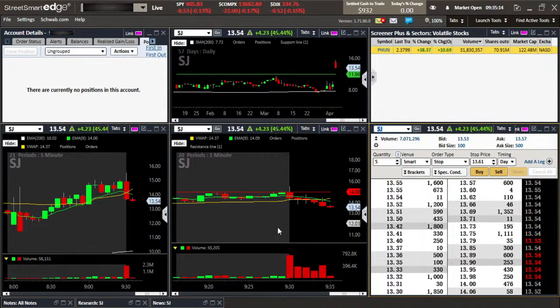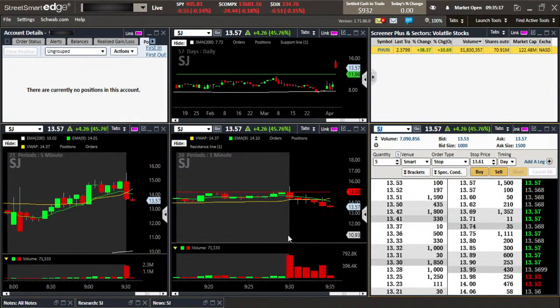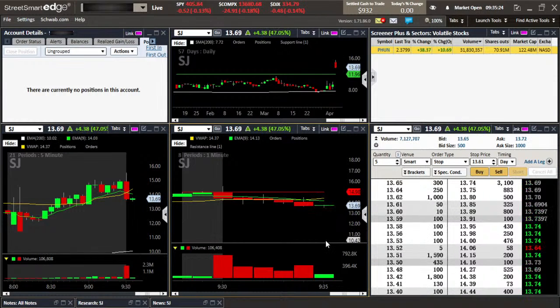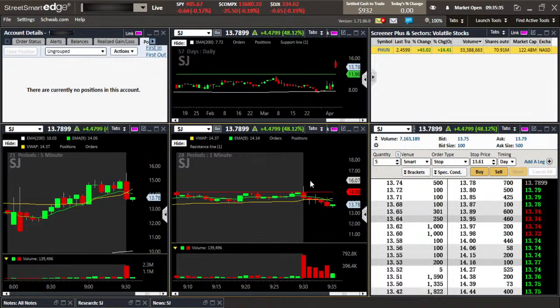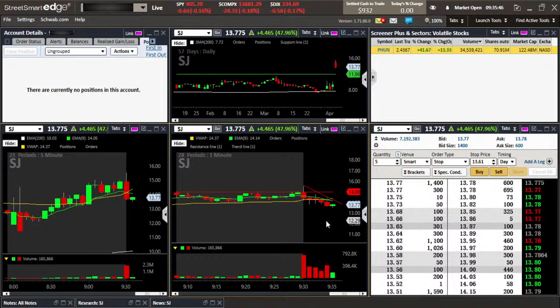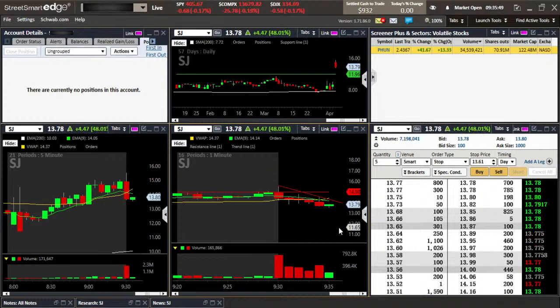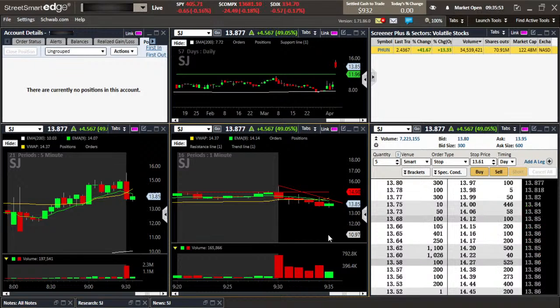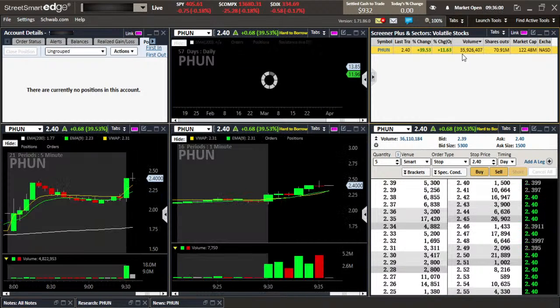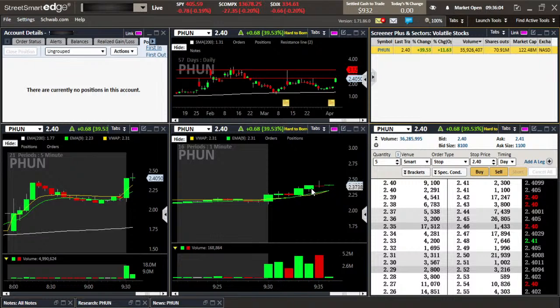We'll see. This one does have a little bit of a trend here. We'll see if it can break out of this trend. It's got that little trend line there. P Fund is going on up. Moved up 2 cents. I cannot get with that.